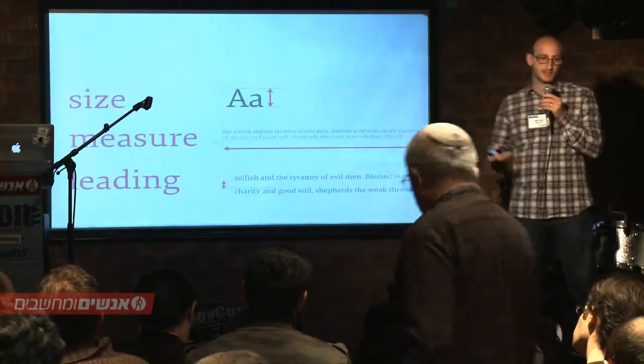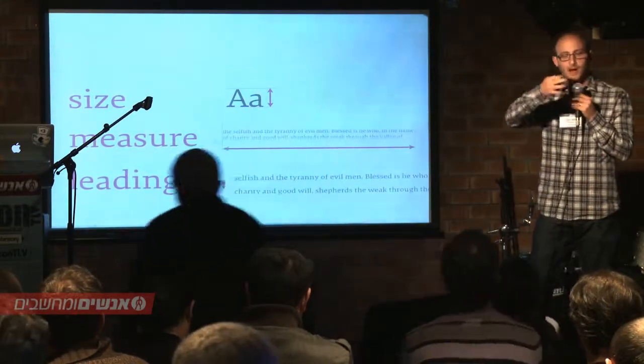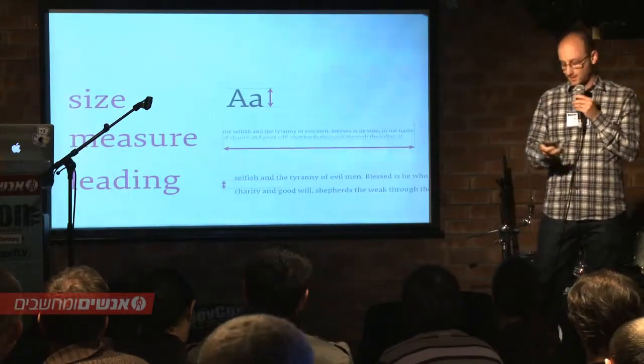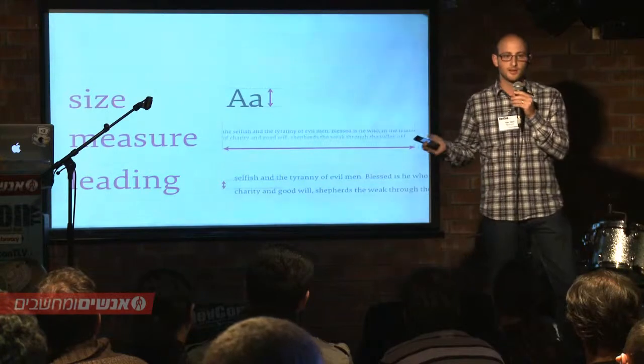The size is exactly what you'd expect it to be. It's the size of your text, right? How big is your type? The measure is the width of the body of your text, right? How many characters do you have on a line? And the third is called leading, which is the space. It's what you would normally think of as spacing if you're working in Microsoft Word.